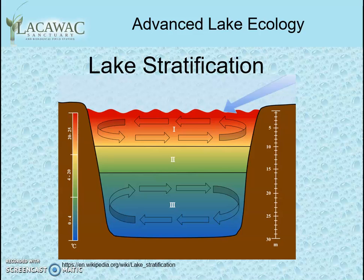Because of the molecular structure of water, it is the most dense at 4 degrees Celsius or 39.2 Fahrenheit. This means that as water warms past 4 degrees Celsius, it becomes less dense and rises to the top of a lake. Water at 4 degrees Celsius is the most dense and sinks to the bottom. The unique property of water is that as water cools from 4 degrees Celsius to 0 Celsius, it also becomes less dense, causing it to rise. So water cooler than 4 degrees Celsius also rises to the top. And of course, we all know that ice floats.